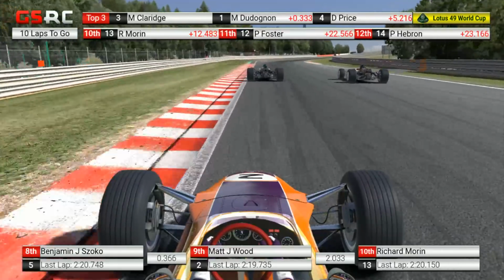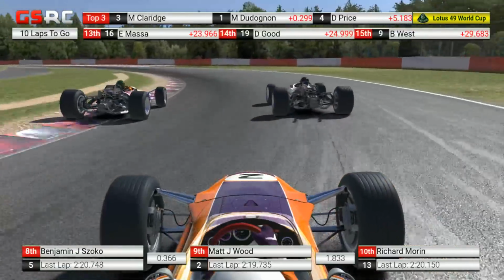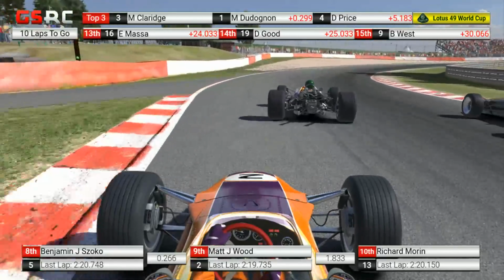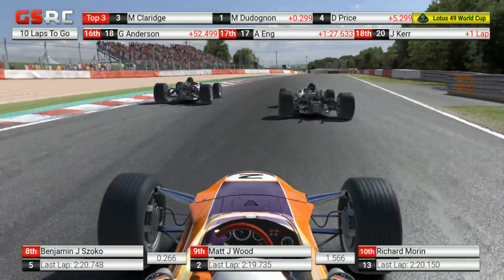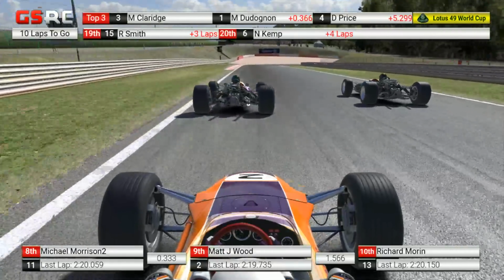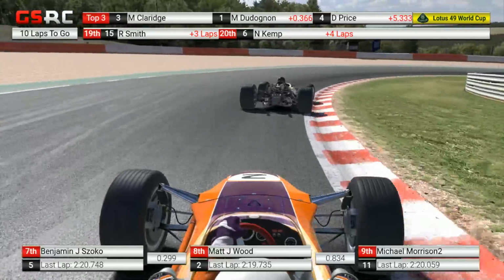He has it. He surely has to have it, but Michael Morrison not giving up the position, going side by side through that corner. That will lose them a lot of time to the people behind. Matt Wood is thinking, I want to best both of you here. Still side by side. Zocco on the inside. Morrison out there in that kind of lavender-colored machine.